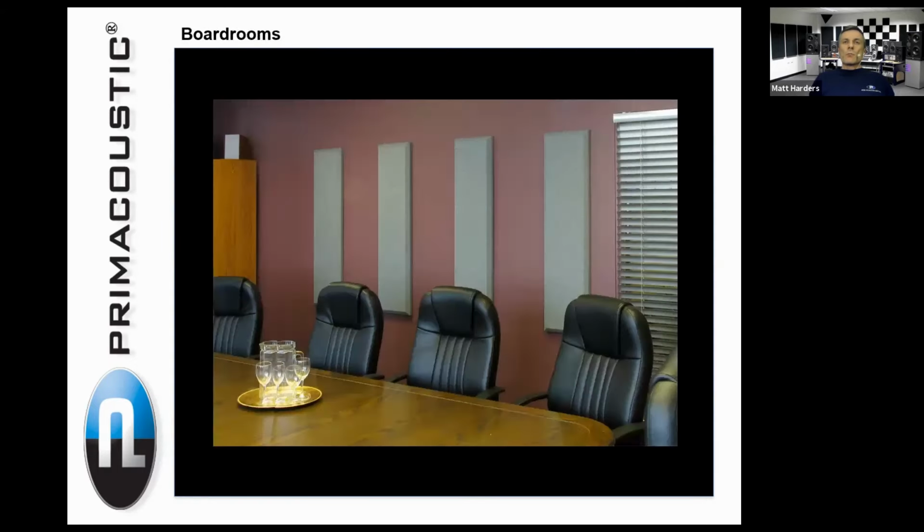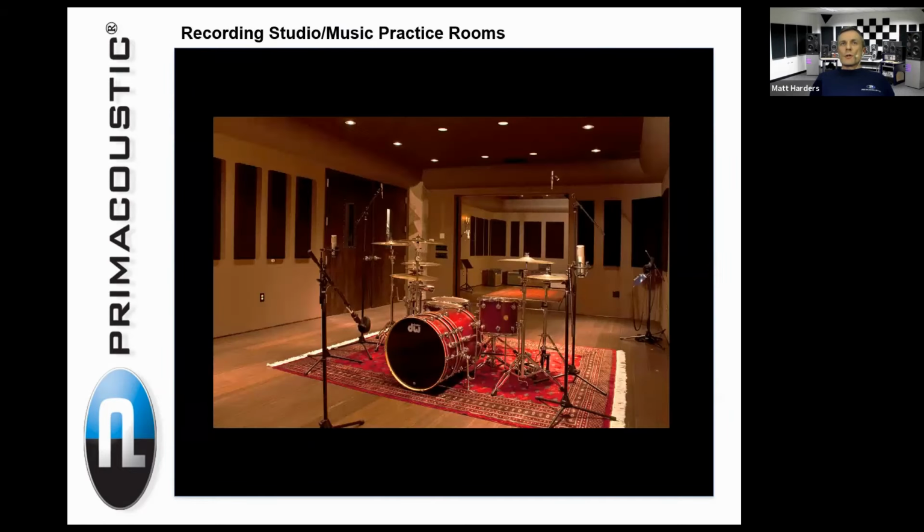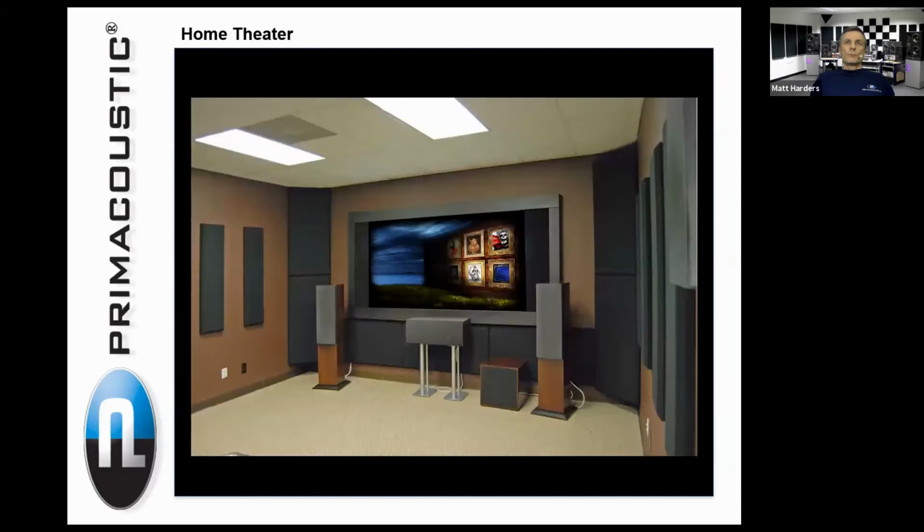Conference centres, boardrooms. I think we've all had that experience where we've been on a video conference for somebody and you haven't been able to understand the person at the other end. And a lot of that is because of the amount of reverberation that's in the room. Libraries, and of course recording studios, and home theatre systems as well.